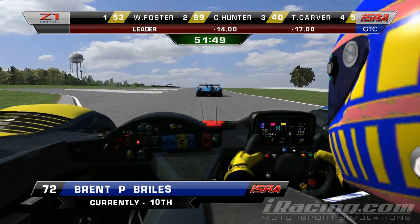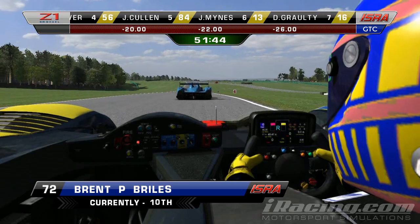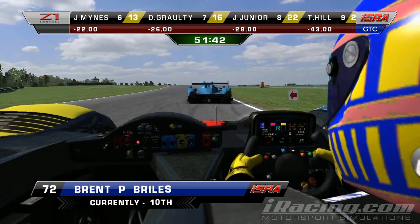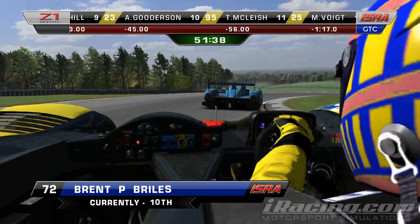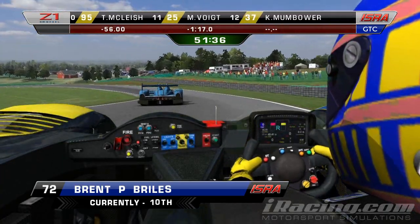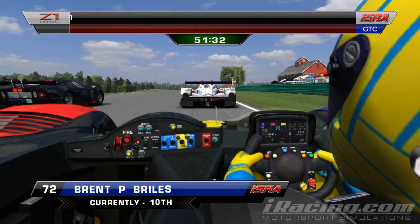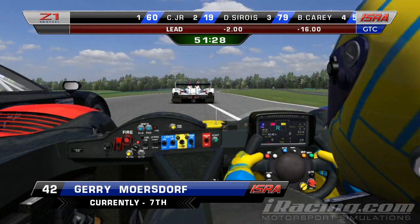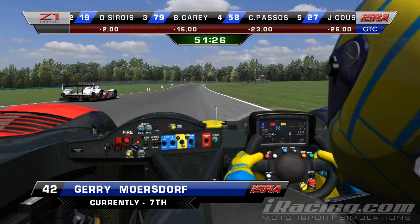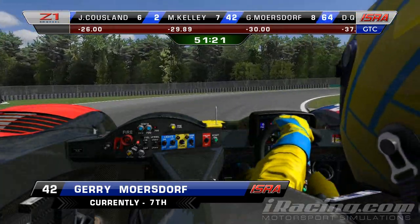I would by far say that this is the toughest circuit that the GTC will visit this season. We did have Lime Rock Park on the schedule, which in and of itself was not a difficult track to drive, but in multi-class racing, with the amount of cars that we have, being a very, very short lap, LMPs lapping in 38 seconds, when we had technical issues during the release earlier this year.